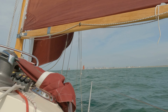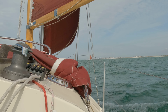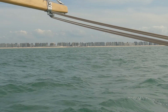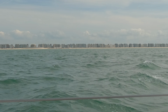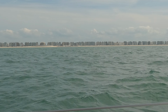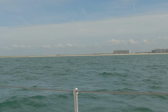Coming along nicely. It's Ostend there. Got Puffin in front of us and Plum in front of that. We've decided the Belgians do like their seafront tower blocks. Reminds me of the computer game Sim City. You have a town, you have a beach, you have another town.